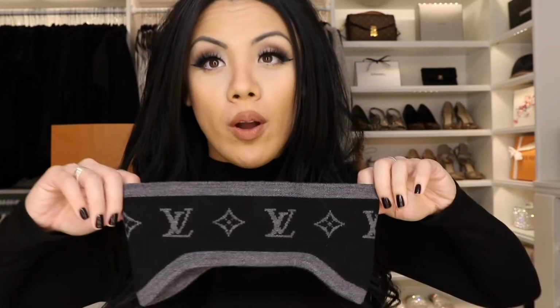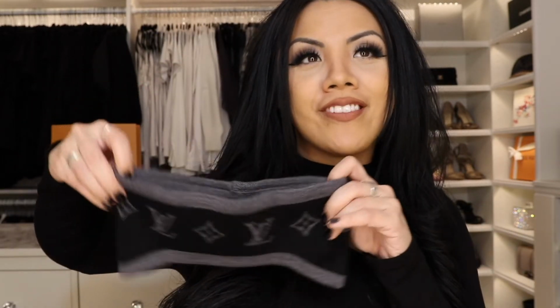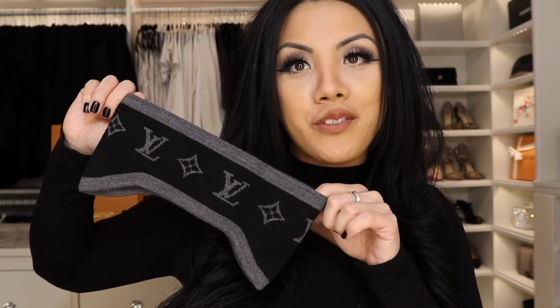So this is the Monogram Line Ear Warmer, and it's in Monogram Eclipse. I'm pretty sure that this is technically for men, but who cares? This definitely can be used either way. This is so cute. Are you kidding me? And I actually get cold ears.